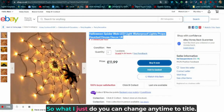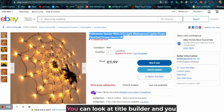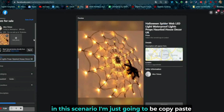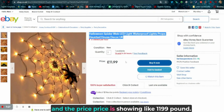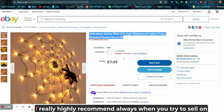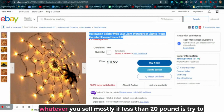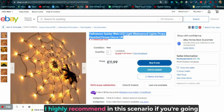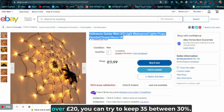You can change the title anytime. You can look at the title builder and create your own title. However, in this scenario, I'm just going to copy paste. And the price is showing as £11.99. I really highly recommend, whatever you sell, if it's less than £20, try to keep a 40% or 50% profit margin. It's up to you and your online business. However, if you're going over £20, you can try to keep between 30 and 35%.